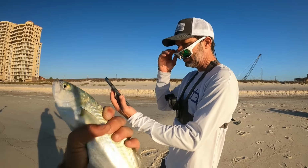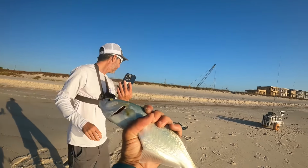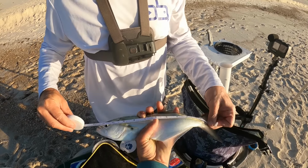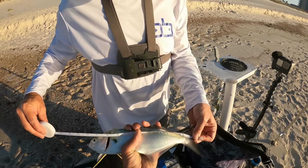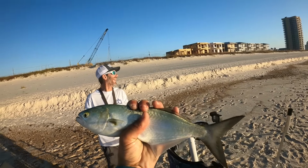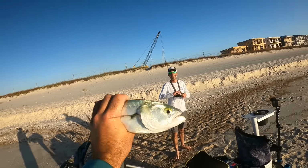And then 12 fork length. 12 to the fork. Let's get this guy on the fork. He's 12. He's 12. Yes. 12 and a half. You called it. I'm gonna throw him in the cooler so I have something to eat tonight.